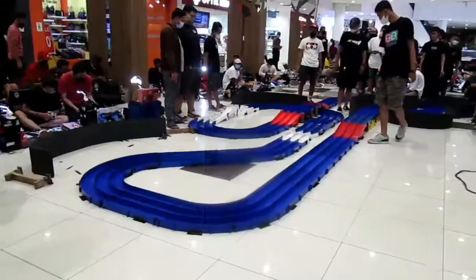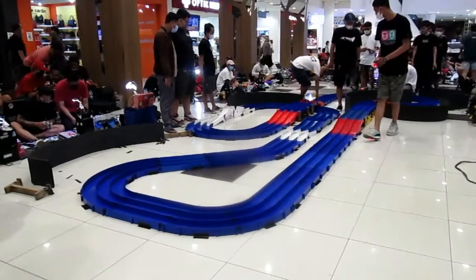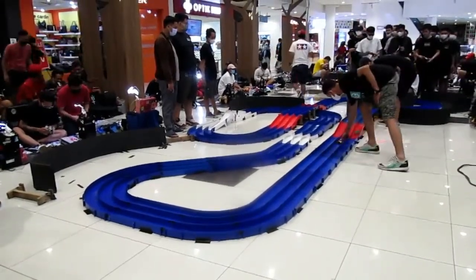Oh, steering wheel's gone dead. Everything's gone dead, look. No power, no signal. It's like somebody switched the master switch off.